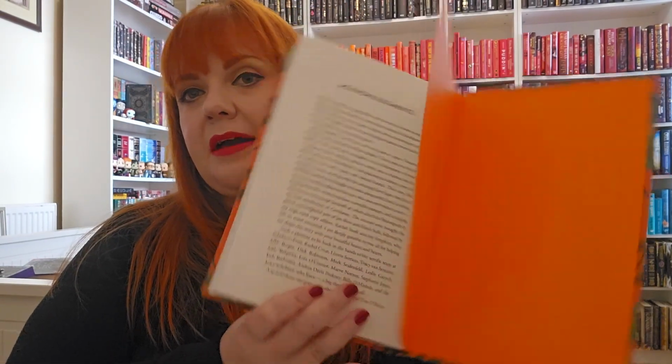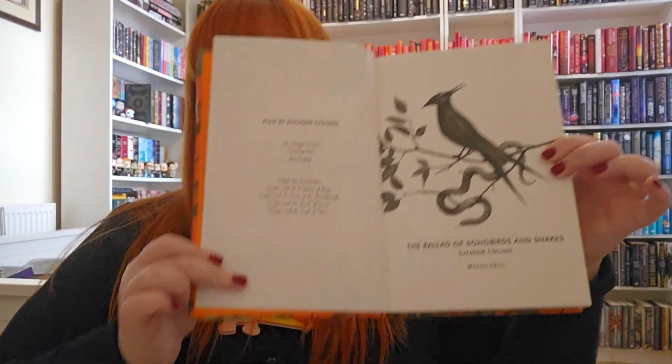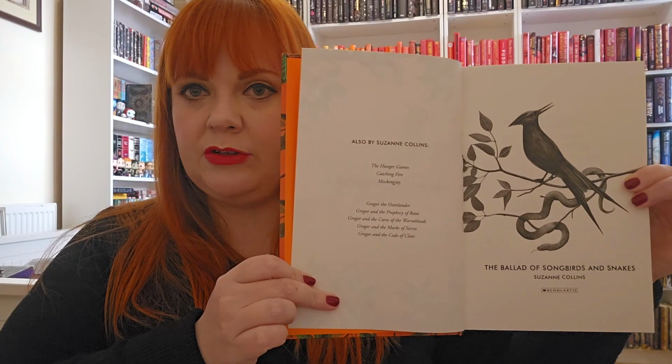We just have orange end pages, just the standard acknowledgements in the back, and again just slightly different chapter headings. And there is the title page. I'm just going to slot these back in and then I will tell you what I think about this box set.